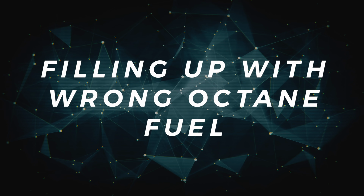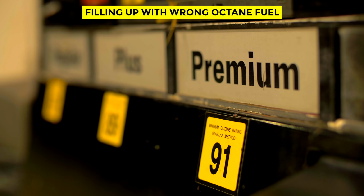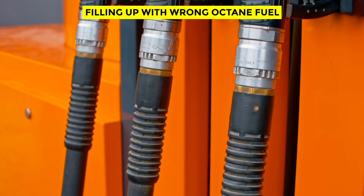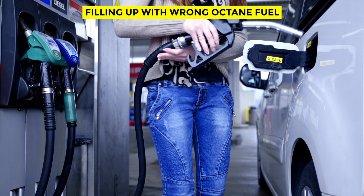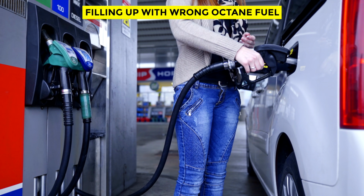Filling up with the wrong octane fuel. Many drivers have no idea which fuel type they should use. Some assume that higher-priced gasoline is better for their vehicle, while others assume that there's no difference and go for the cheapest option instead. Whether done by mistake or trying to save money on fuel costs, putting low-octane fuel into an engine that requires a higher octane, or vice versa, can cause problems that destroy your engine.